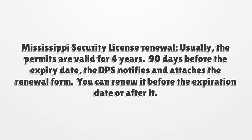Mississippi security license renewal. Usually, the permits are valid for 4 years. 90 days before the expiry date, the DPS notifies and attaches the renewal form. You can renew it before the expiration date or after it.